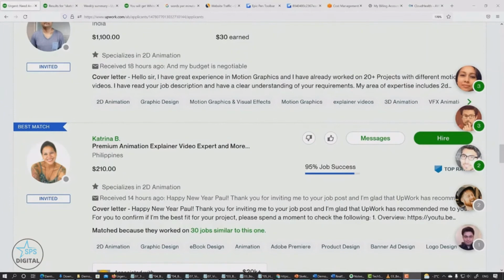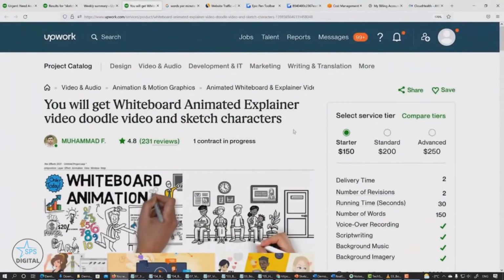And you can create unlimited videos. I went a step further and wanted to show you something else. Upwork created something called predefined projects recently in their platform. So you can go into their website and click on something called project catalog. You see I'm highlighting that here on the top.